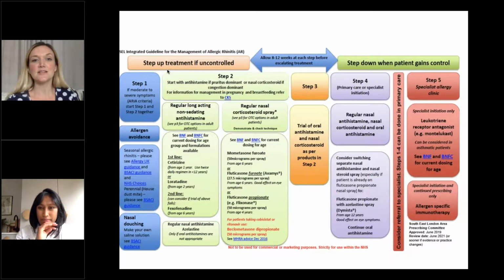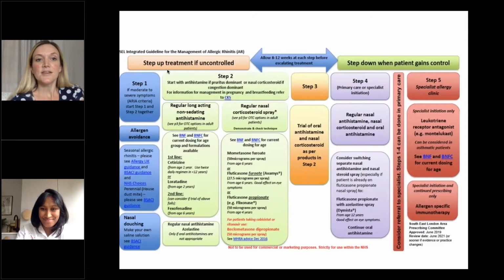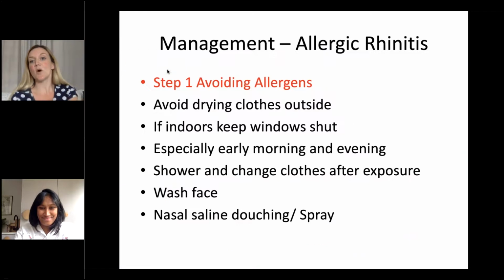This is quite a busy slide, so you probably won't be able to read all of it, but I'm going to go through some of the steps. This is the South East London Integrated Guidelines for the management of allergic rhinitis, and I put the link at the end. So if your symptoms are moderate to severe, you're going to start with step 1 and step 2 to begin with.